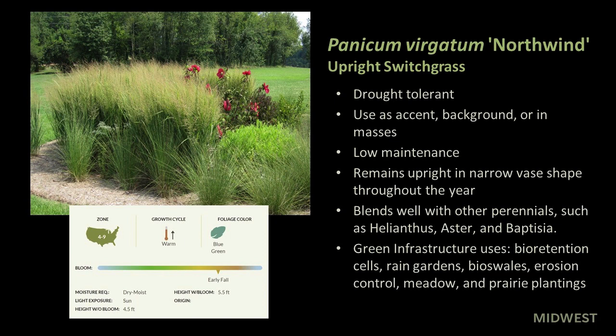As you can tell, this plant is very versatile and offers many benefits to the environment, your landscape, and can solve a lot of problems when it comes to managing stormwater. Panicum northwind requires minimal care and can thrive with less intervention, reducing the ongoing maintenance costs of green infrastructure projects. Its versatility in applications like bioretention cells, rain gardens, bioswales, erosion control, and meadow and prairie plantings, combined with its drought tolerance and low maintenance requirements, makes it an excellent choice for this region.